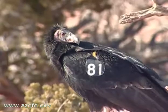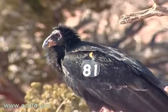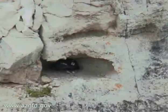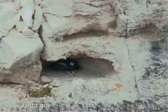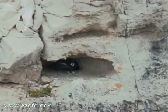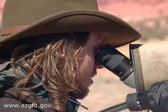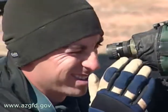These cliffs also provide lofty perches, not only offering expansive views for these sharp-eyed scavengers, but also cavities for nesting safely isolated from predators. Meanwhile, back on the ground, biologists keep a close watch on the newest members of the Arizona flock. So for the first couple of weeks, specifically the first 4 to 5 days after release, we'll watch these birds and make sure they're in good roosting positions.